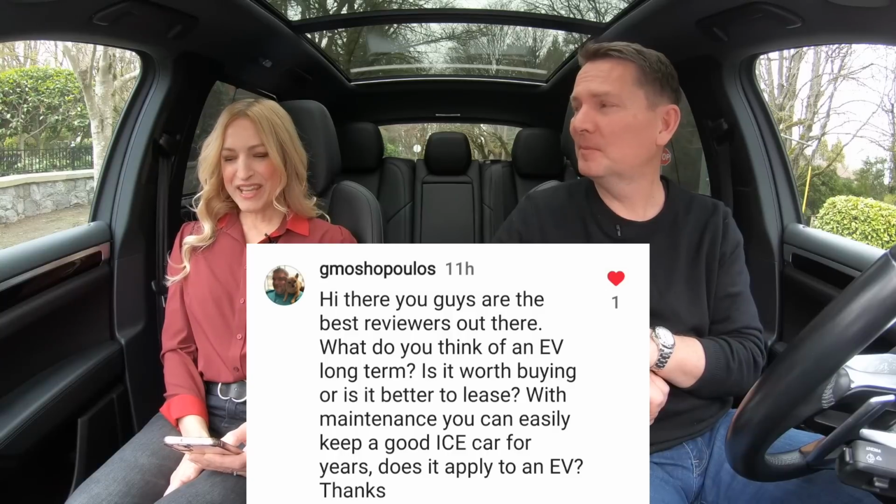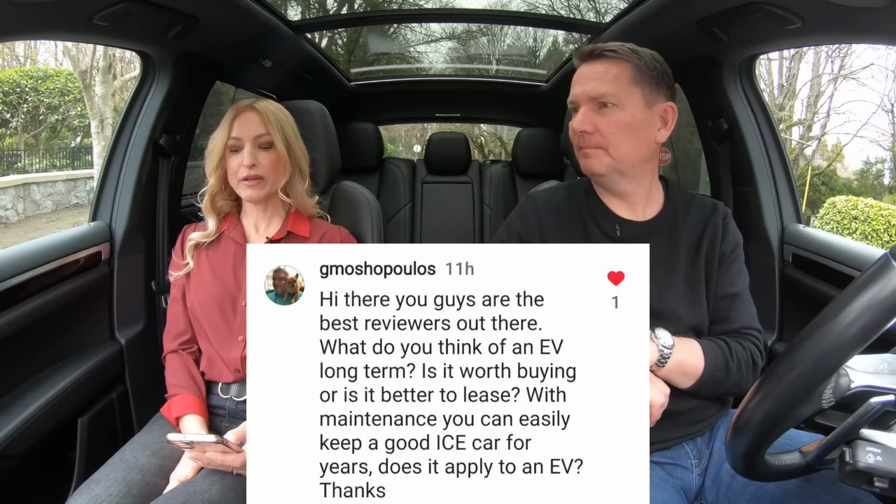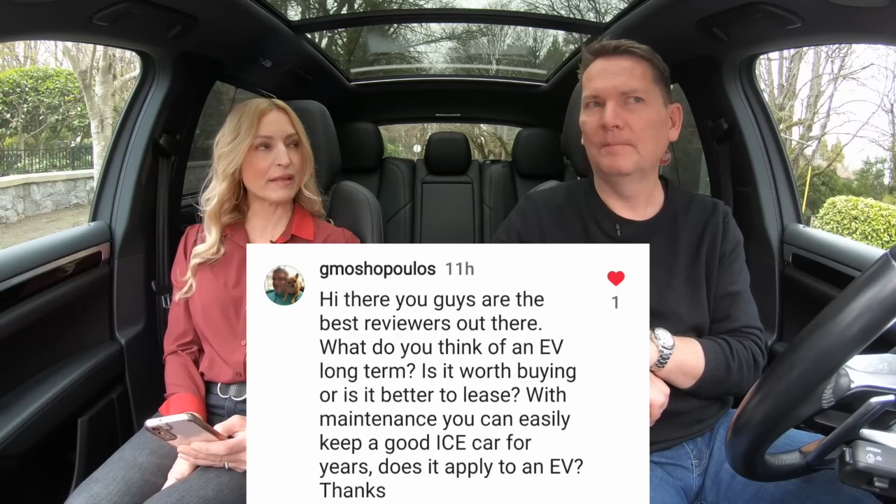What do you think of an EV long term? Is it worth buying or is it better to lease? With maintenance, you can easily keep a good ICE car for years. Does it apply to an EV? Well, I think at this stage, because I always look at the movement towards full electrification for everybody is 100 steps, right? And we're probably around the 7th or 8th step of that 100 steps. Yeah. So we got a long way to go.